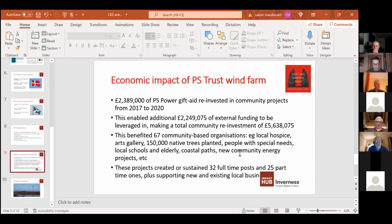One of our other flagship projects is the Crofter Woodland scheme, which covers all of the Western Isles, not just Point and Sandwick. And to date, we have planted 150,000 native trees everywhere from Ness to Barra. And that is absolutely wonderful as well, because not only are we addressing carbon reduction, but we're also improving the environment as well.